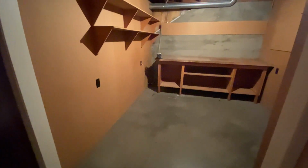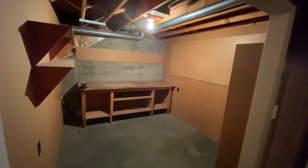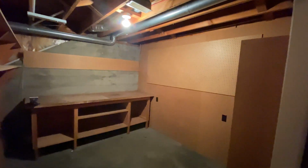Now heading down the hall, as you can see, we've got a den here. A den slash workshop. And this room is 9 feet by 10 foot 9.